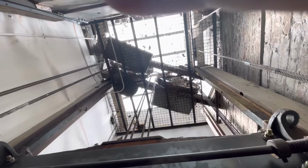Overhead traction. No, that's just, it's bottom. What? Yeah, those are just, that's the wheel. I see. Look, wood guide rails. Yep. Wow. Hold on. It's all like shaved down.